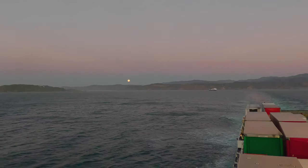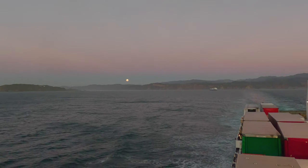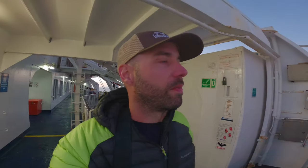So we're losing the light now. Maybe 10 more minutes. Well, would you look at that? The moon's out. I'm glad I came round to the back of the boat and had a look round here, because I couldn't see that from the other side of the boat. And I just got the moon as it just came up above the mountains. And for a bit of scale, there was another freight boat just below the mountains, just below the moon.